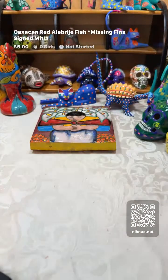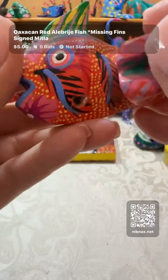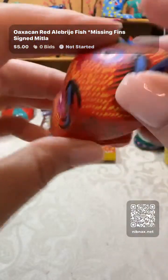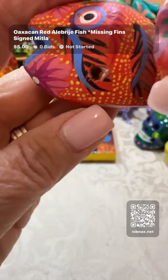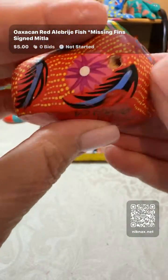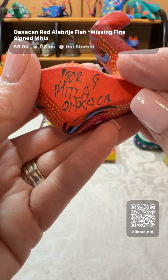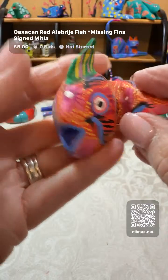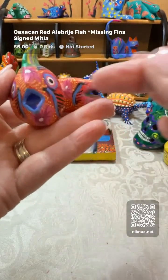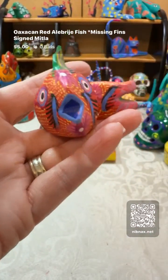So I was speaking of the kitty cats losing their tails, to always check. Here's an example. I got him in a baggie. I just saw the color and knew he was in the baggie, but not realizing that he's missing his fins. If he doesn't go today, I might even just get some wood and color them red or something. He is signed, not sure, Mitra, Oaxaca, but he is missing fins. So he's a lower start, but he's still adorable. You can't really tell that he needs some fins. You could even put some little twigs in there or something. He's just cute. $5 start, and it's running.